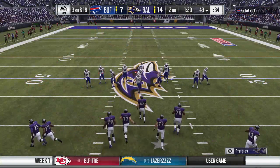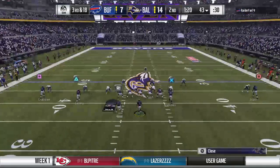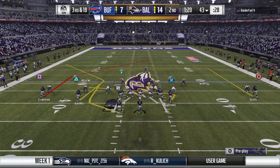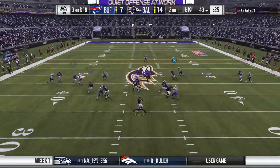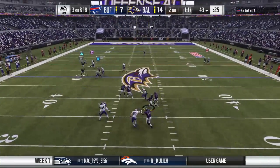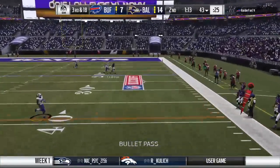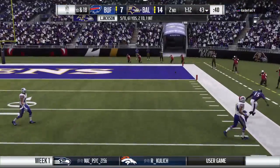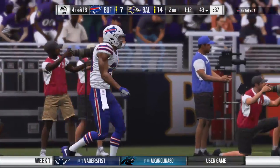The Ravens on 3rd down. Just 1 for 3 thus far. This will be a tough 3rd and 18. From the gun, it's Jackson. Escaping the pressure right. Looking deep for Crabtree. So they took a shot there on 3rd down. Couldn't get it. Now it's 4th.